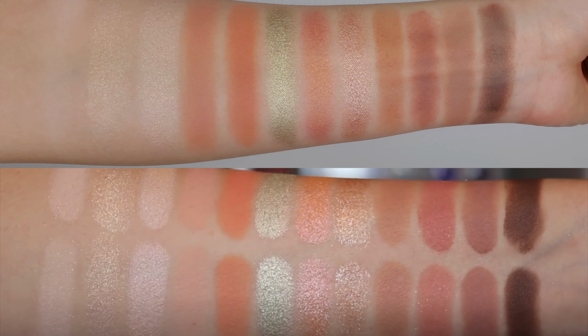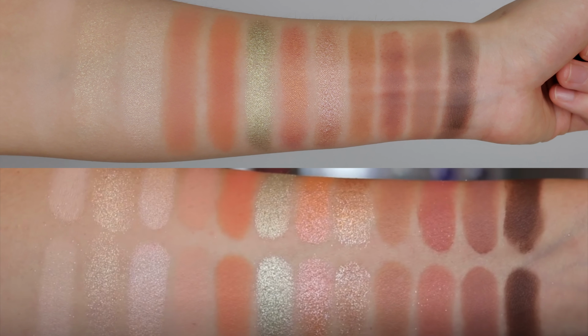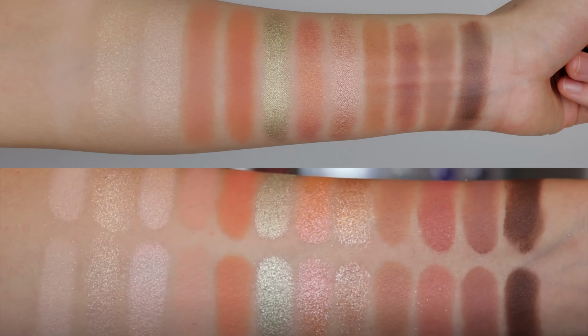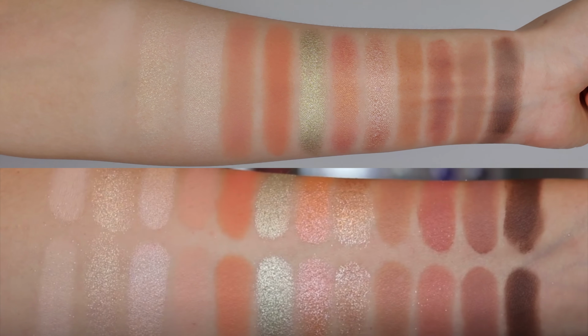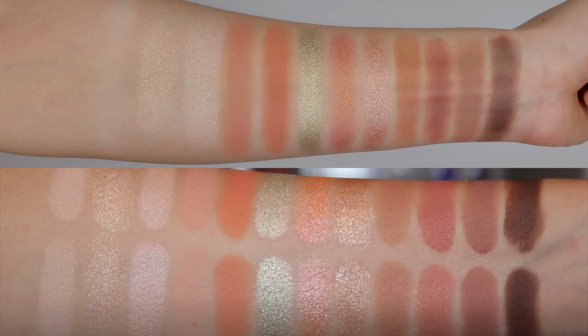My swatches are on top, and these swatches are from Makeup.just.for.fun. Amanda has a very valuable channel, and she does all sorts of Colourpop videos, so I will of course link her channel and the video I got these from down below. And I don't know, y'all, I think I did good.